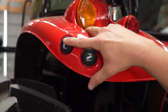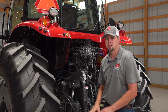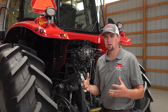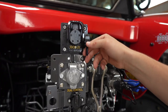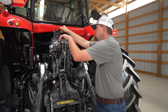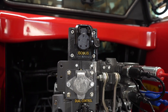So let's say you're hooking up a mounted implement, you back the tractor up and you get out and you realize that you don't have your three-point link arms just right. Simply just reach up here, move it up and down to meet the implement. These tractors are available with ISO bus. So if you have a baler or an implement that may be ISO bus compliant, all we need to do is plug that in, and we'll be able to run that implement through our FieldStar 5 terminal within the cab.